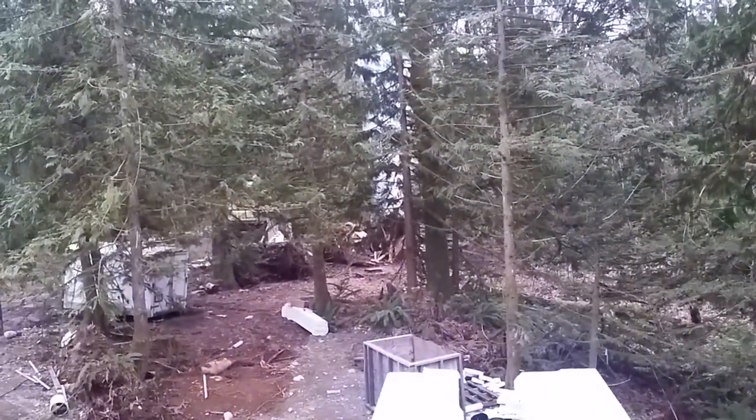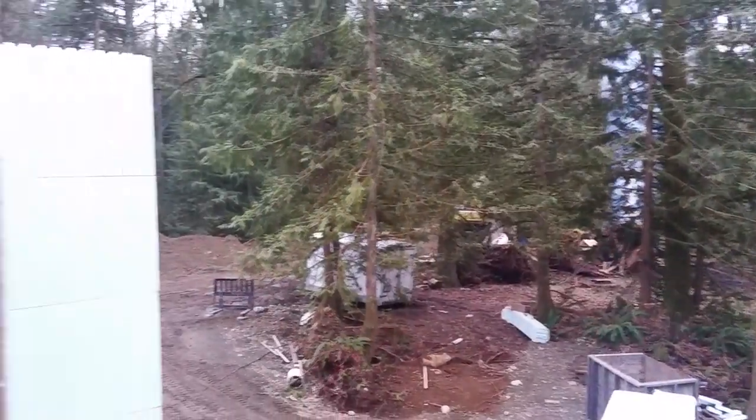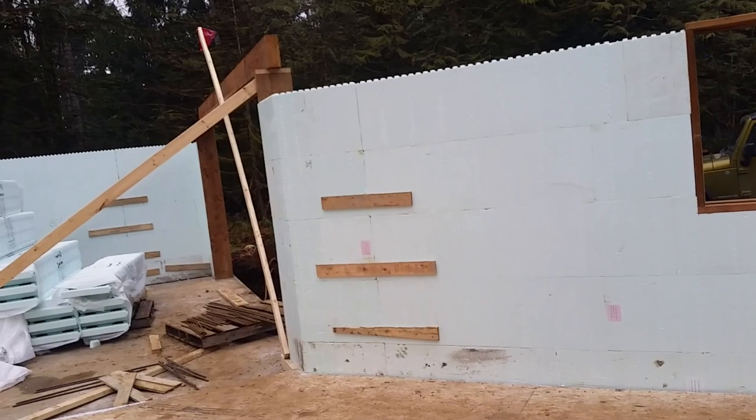And fire is slowly churning away there. We're getting down to the last bit of wood there. Stumps, I should say. Stumps of brush to burn. So yeah, hopefully by the end of the week, we'll be pretty close to ready for concrete again here.